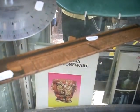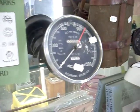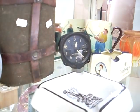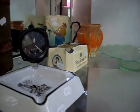Some funny tachometer work, Adolf Schindling, GBH, VDO things, pretty wacky. Lovely little measuring rule. Nice bit of art to help them. Little Jeff Ford book's a must-have if you're into pottery. Some interesting old dials. Altitude gauge there out of probably a Wirraway or something like that. Nice little advertising ashtrays. Green glass that lights up. More good Australian pottery books.